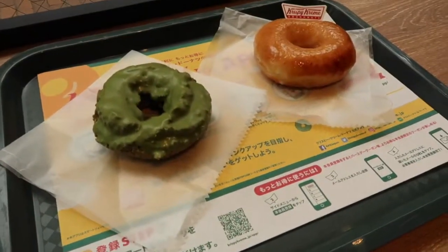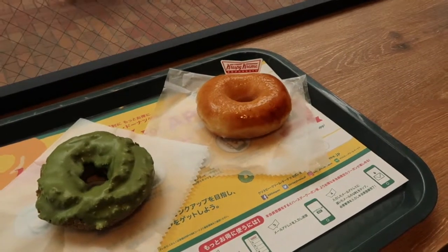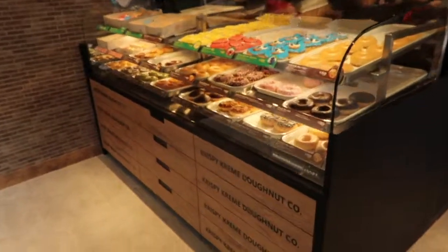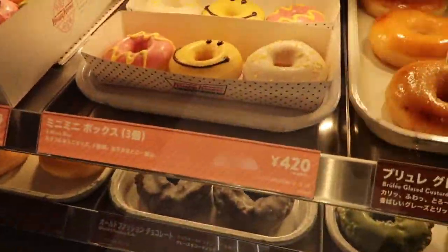We found Krispy Kreme and we got an Uji matcha cake donut and then this brulee donut, custard brulee donut. And they didn't get anything, but look how cute, look at these Sesame Street ones. And then they have like these little ones for Easter.